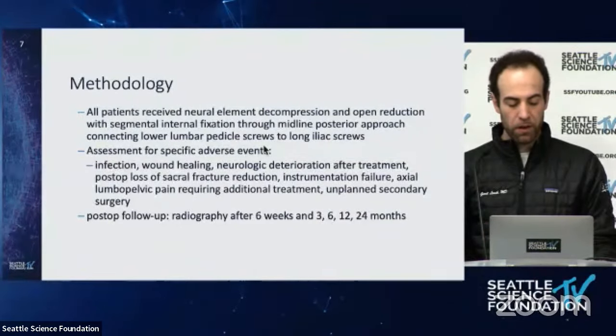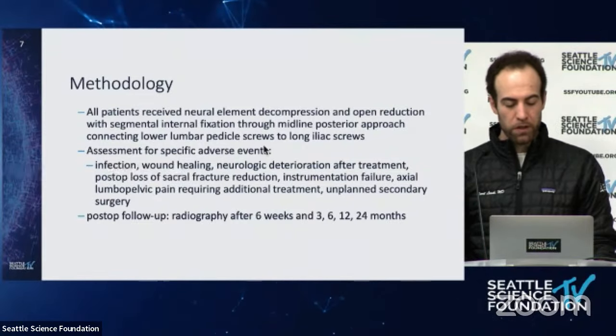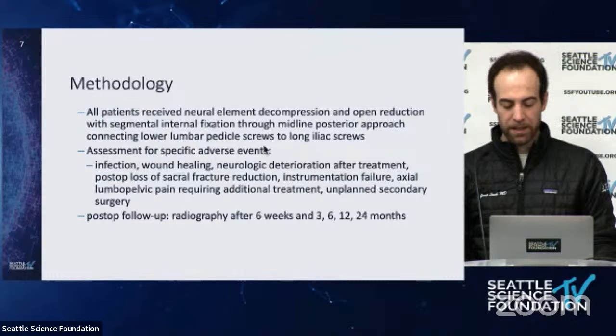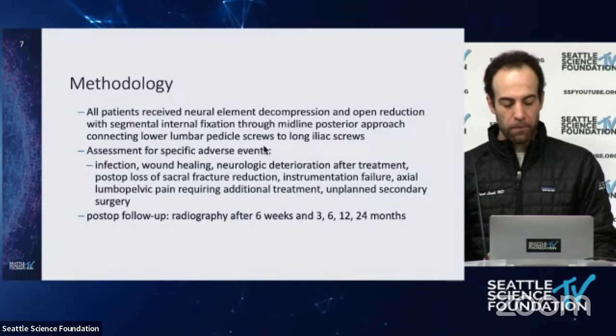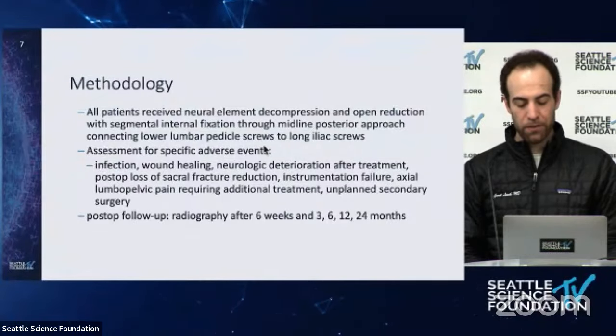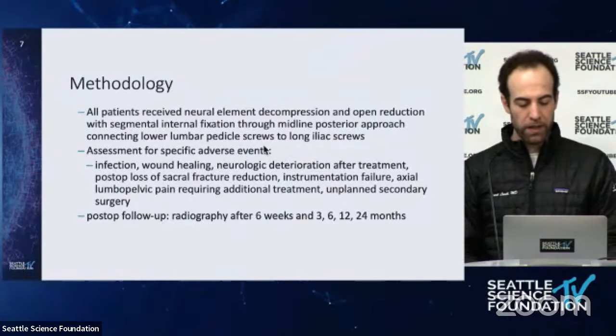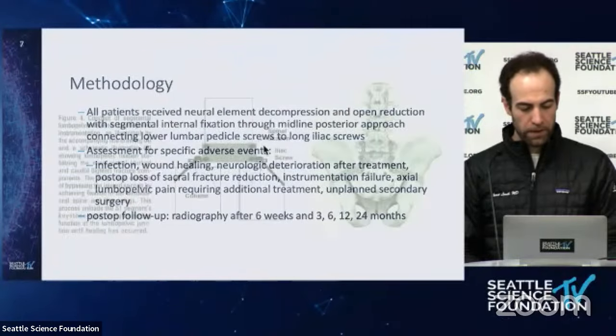Regarding the assessment, the authors looked at specific adverse events, which were infection, wound healing, neurologic deterioration after treatment, post-op loss of sacral fracture reduction, instrumental failure, axial lumbopelvic pain requiring additional treatment, as well as unplanned secondary surgery. The post-op follow-up regarding the alignment, for example, was radiographs at 6 weeks, 3, 6, 12, and 24 months.